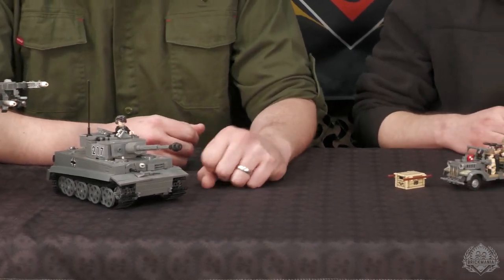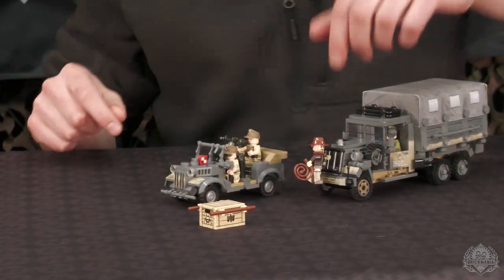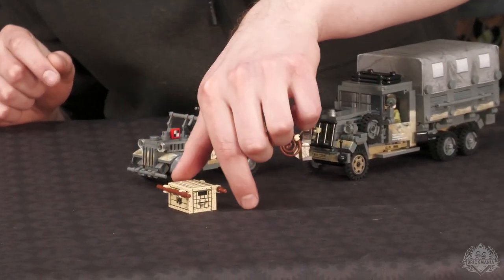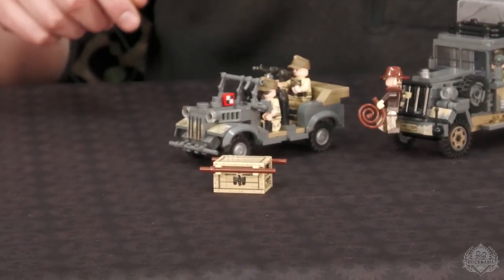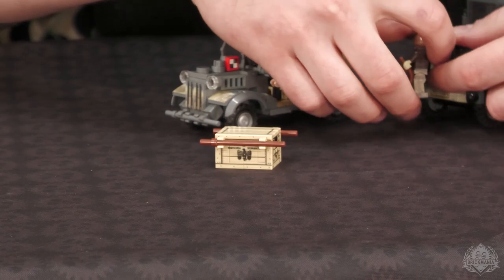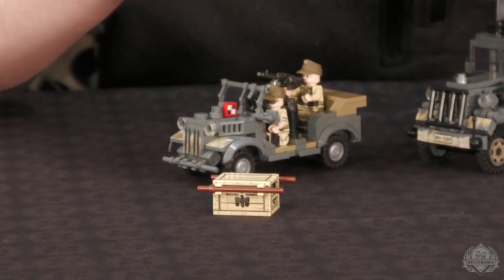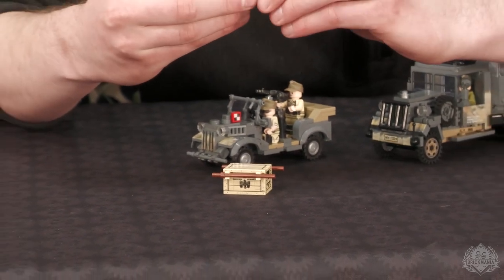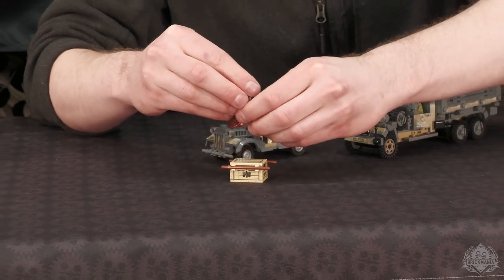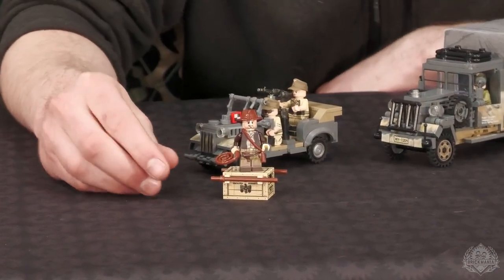Which one is your favorite figure? I kind of like the crate. I didn't make that. That was Slime. Okay, there we go. His favorite thing about the kit is the thing he didn't make. It's a cool crate. It looks incredible. Said religious artifact was captured by the Nazis in 1930. A very well documented historical event. You can literally watch it because there happened to be a film crew. It's the way it worked out, a real win for history buffs.